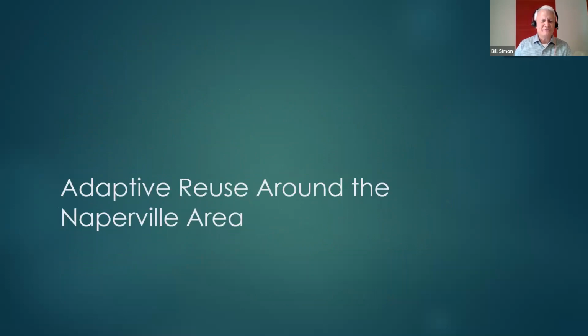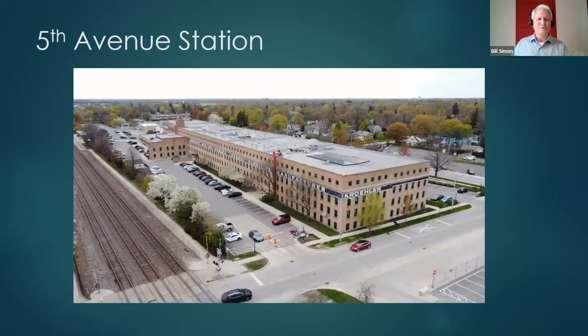So we actually have quite a few examples of adaptive reuse in Naperville and the surrounding area. This is one that we often forget about because it's been there such a long time. Fifth Avenue Station. Fifth Avenue Station was a furniture factory. It was the Kroehler Manufacturing Company, and it was actually the largest employer in Naperville for many decades. And during World War II, they made aircraft propellers there for the war effort. And it kind of fell out of use, and it was repurposed in the 1980s to a mixed-use building. So if you've been in there, there is commercial space on the bottom floor and the ends, and then the upper floors are apartments.